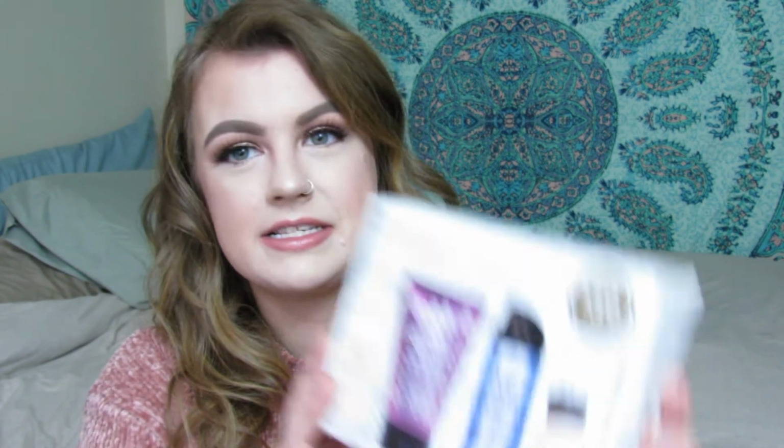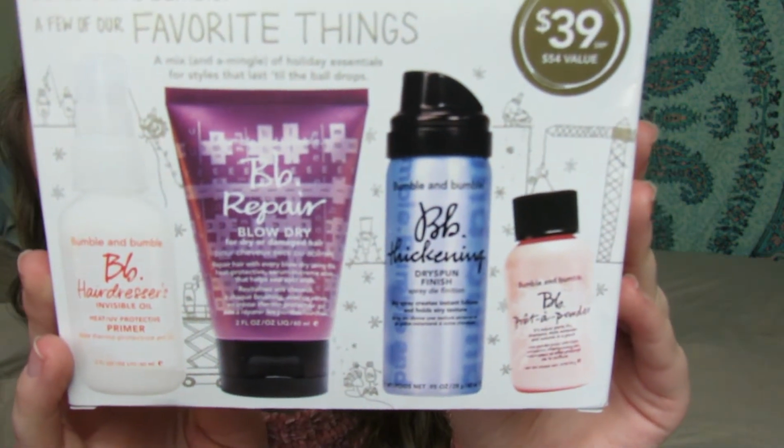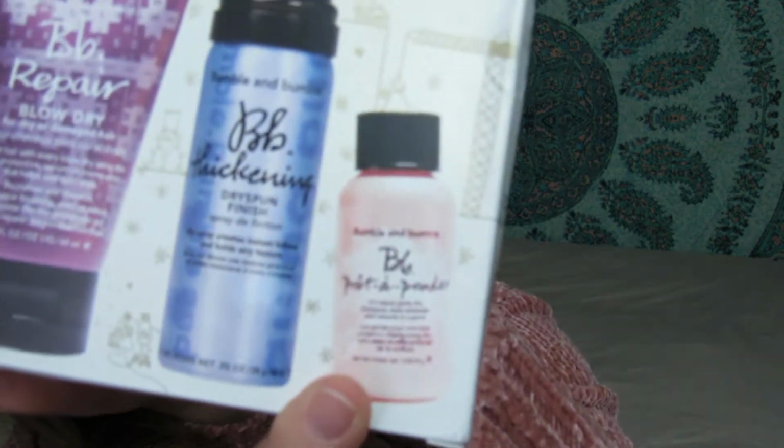I digress. So I picked up this Bumble and Bumble A Few of Our Favorite Things set. It looks like it was a holiday set at some point. You get 4 products. It was obviously retailed at $39 at probably Sephora or Ulta. I picked it up for $24.99, so a little bit of a savings. But you get the Invisible Oil Primer, the Repair Blow Dry, the Thickening Finishing Spray. What am I missing? And the Prêt-à-Powder, which is what the Prêt-à-Powder looks like.